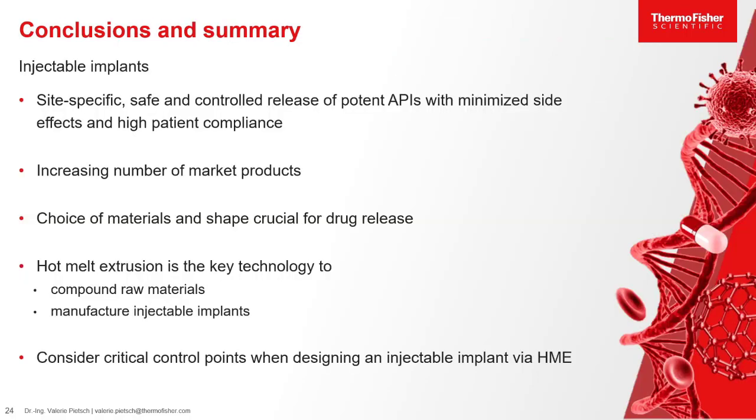And with these final remarks, I'm at the end of my presentation. I would like to summarize very briefly what we've learned today: we can use injectable implants for a site-specific, safe and controlled release of potent APIs. There is an increased number of marketed products, and of course, the choice of materials and shape is always crucial for drug release. And last but not least, we can use hot melt extrusion as the key technology to compound raw materials and to manufacture injectable implants.